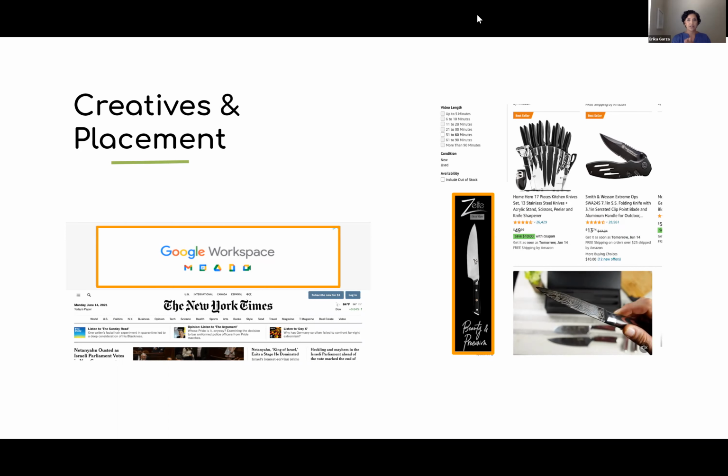But this is especially beneficial for non-endemic brands that want to get into the Amazon space. You can post your ad just like it is on the right side here, and then drive traffic to your website. Amazon also has pixels that you can add that drives back to its own site. So lots of flexibility, whether you're an Amazon seller or non-endemic brand.